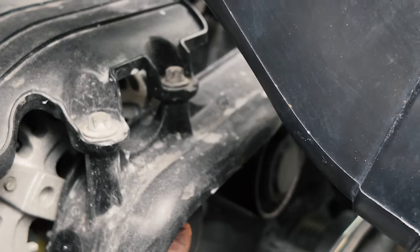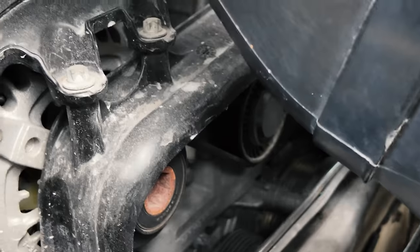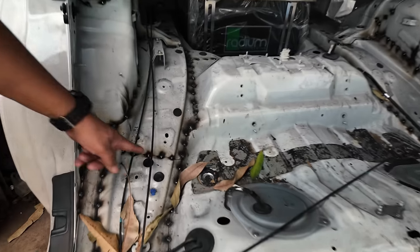So, there's a crack right there. We have a crack underneath the pulley right about there. And then there's a crack also on the other side. This is the old style.